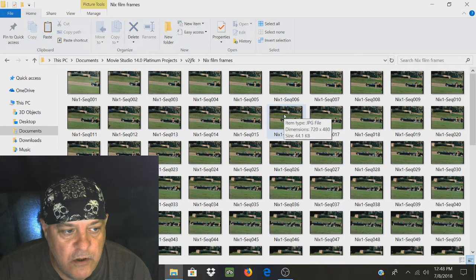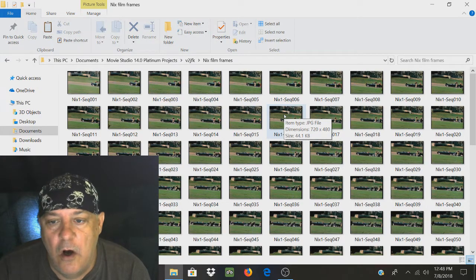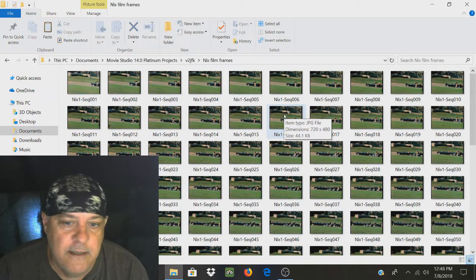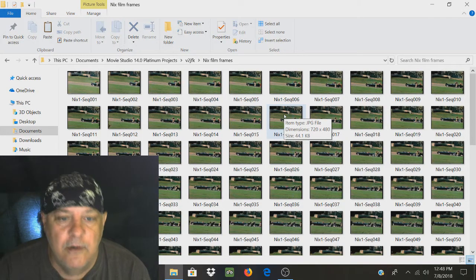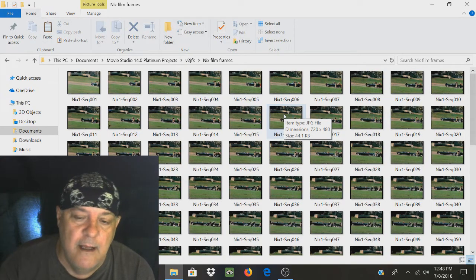We're going to start with 001 of the Orville Nix film. This is when it was first seen on Elm Street. Now there's frames before this and frames after this. However, we're just going to concentrate on the one that's showing JFK's limo on Elm Street, that Orville Nix film.